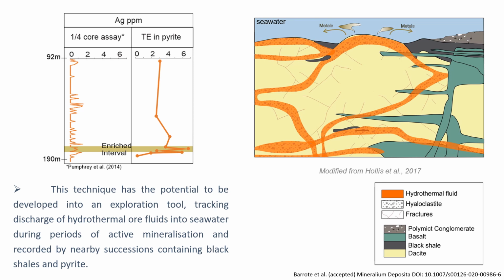So it makes much more sense that this is happening while the system is active during volcanism. Also because, if you remember, that 2.63 event is being recorded by metamorphic syn-foliation monazites, which are indeed within this conglomerate. So this must have happened at a later time, when all of these changes were already recorded by the pyrite.